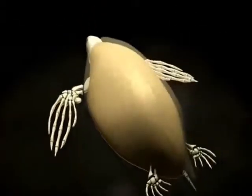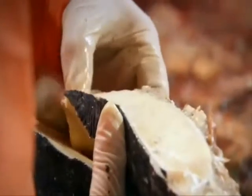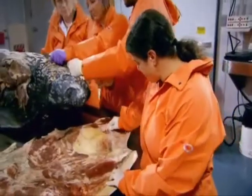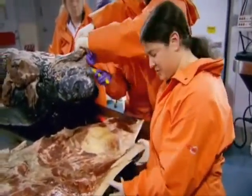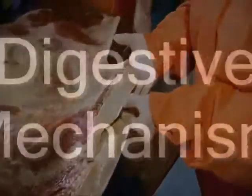But what's it for? Think of a turtle shell as having bone all the way around. There's some bone right over here, but what's really amazing is this part is just fat. So a turtle shell made out of fat is very unusual. In fact, it looks a lot like a marine mammal because it seems to have a blubber layer.